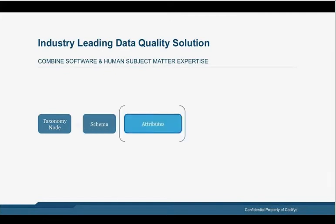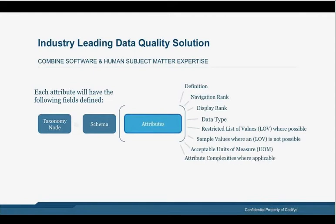So that's a very detailed or specific idea of schema, but at a very high level, what is a good schema, and how do we build a data model or data plan that will help create golden content for your business? You want to have a focus on the right number of attributes with display ranks, navigation ranks, and a consistent definition. You want to create a data type. Is it text or numeric? You want to have a restricted list of values.